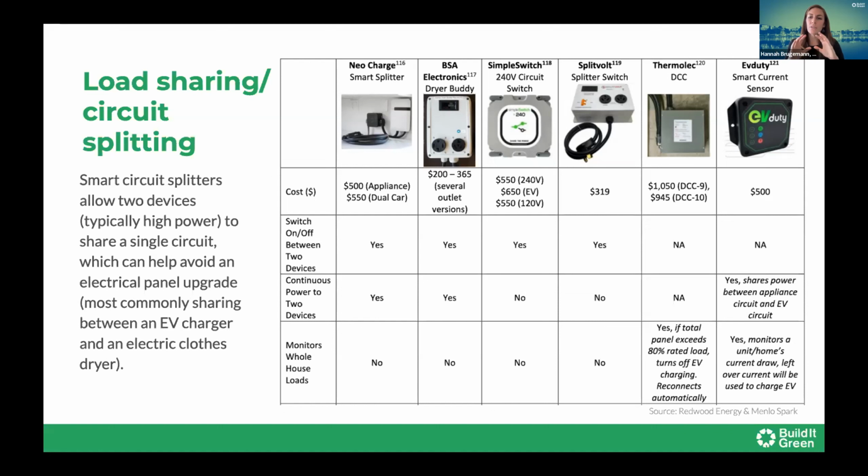So there's a whole variety of devices. This is from Redwood Energy, almost a couple of years old now. There's already a lot of other things available that aren't even on here, and advances being made all the time.